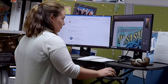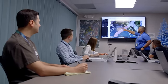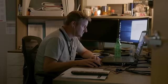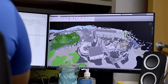Months of design work has gotten the project to this point, but taking the design of a roller coaster from paper to reality is easier said than done. After concept design, we put it in preliminary design. That's when we start detailing out steel. That's when we start doing our engineering, our calculations to make sure everything will hold up together and hold up properly. And then after that, we're going on to detailed design.